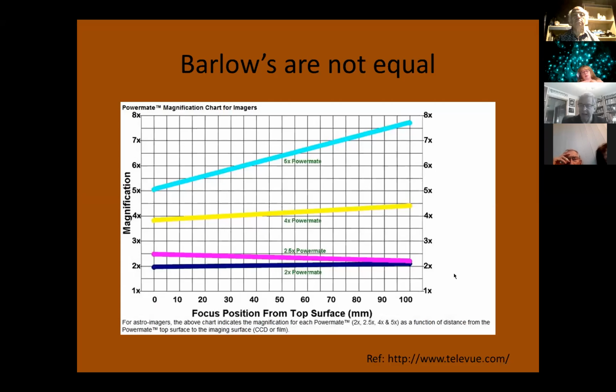Go to a PowerMate. A 2 times PowerMate, it does not matter what distance you are away from, it is still a 2 times PowerMate. This was such a revelation to me, and in retrospect I go, well, I should know that. I did optics at university, you know, but must have missed that class, right? But the PowerMates from Tele Vue, the 2 times, and look, even the 2.5 times Barlow, that decreases in magnification as you get further away.